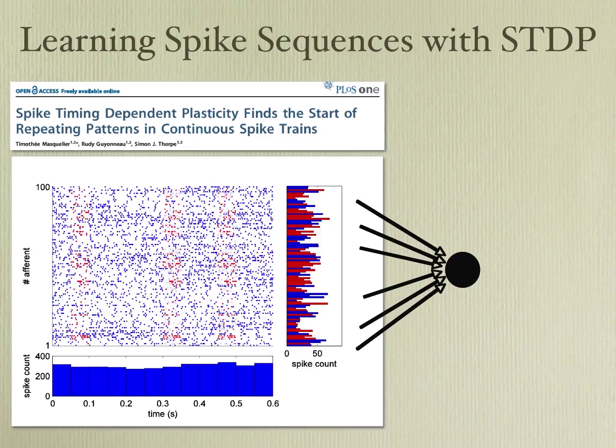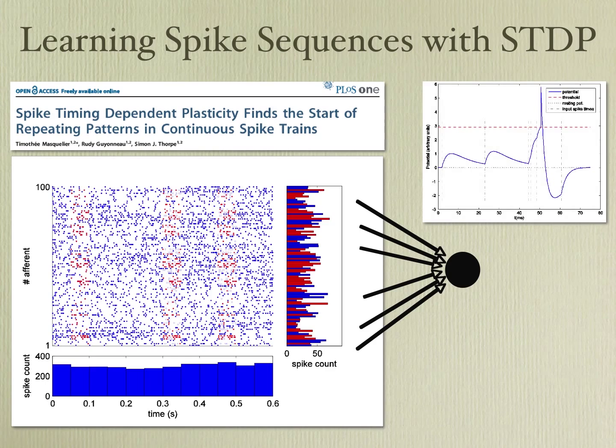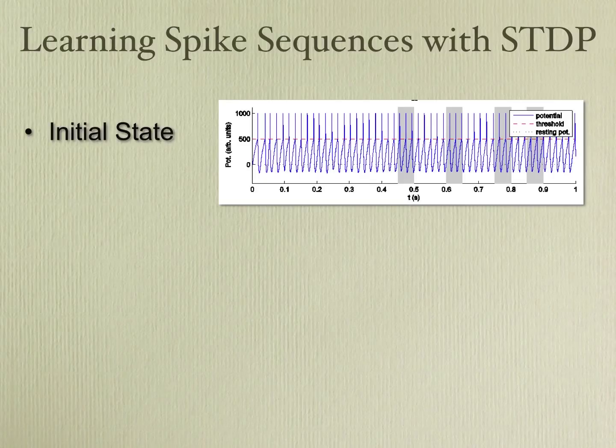So you can see, because I've made them red, that there is something that repeats here. But imagine that they weren't red, and I could give you the great big printout with 2,000 afferents and say, tell me what repeats. It's a nasty problem. But the amazing thing is, one neuron with STDP will find that for you. It's just an ordinary leaky integrate-and-fire neuron. But here's the initial activity of the neuron. It's got 2,000 weights, and they're all sort of low synaptic weights. And so the neuron's firing away quite happily. And then these grey bits are where the pattern repeats.